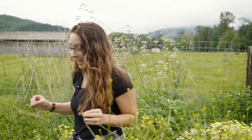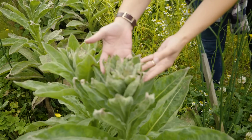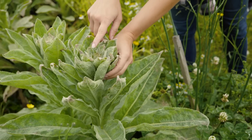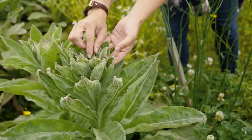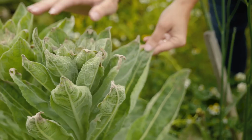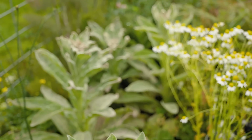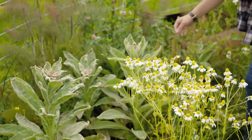when we bought it. So look at, here's mullein, and you can see it's in its second year because mullein is a biennial, which means the second year is when it actually throws up the big stalk where you have the yellow mullein flowers. So I've got mullein here and quite a bit of it. Like you can see there's multiple plants all the way coming up.